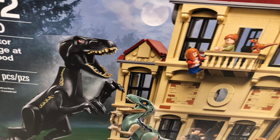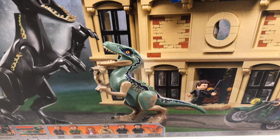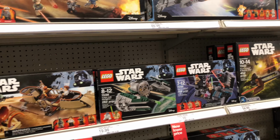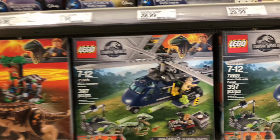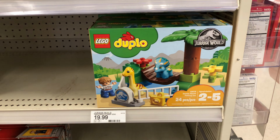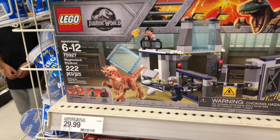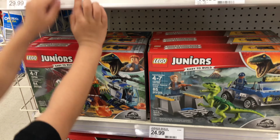That's the Indoraptor. And then... And Blue. And Owen. And some bad guys. And such, and the baby raptor. And a Duplo one. That's too young for you, though, huh? And then there's the Stigmalog breakout, and there was another one. I call Smogma.